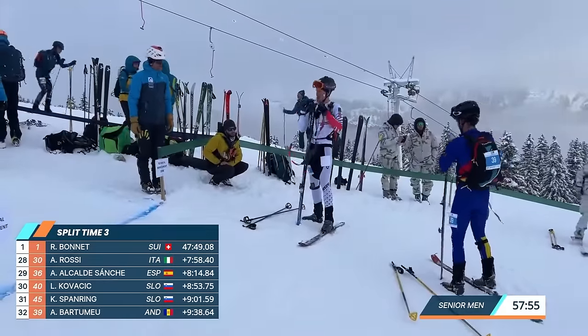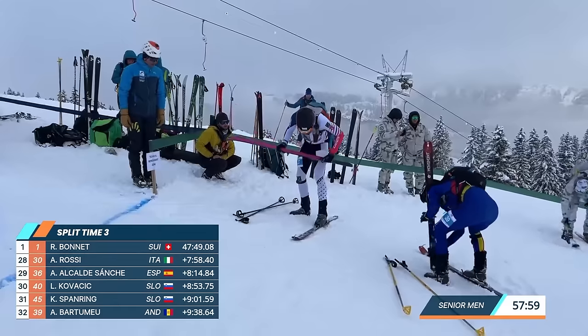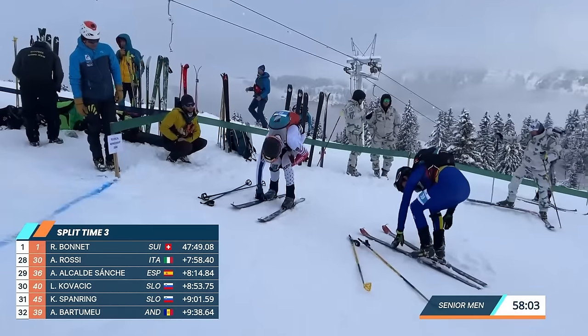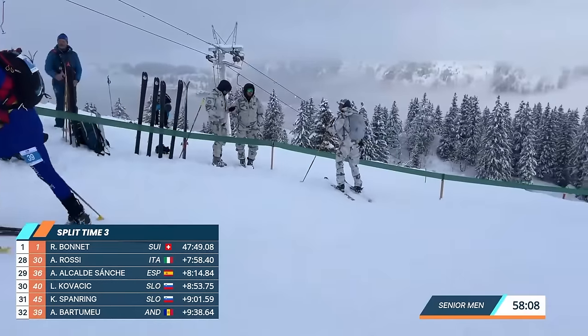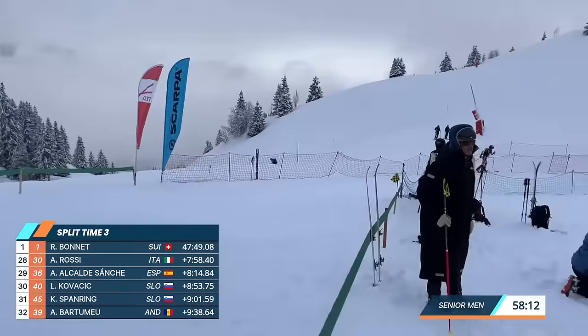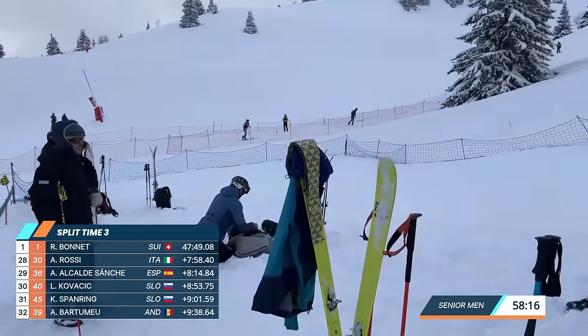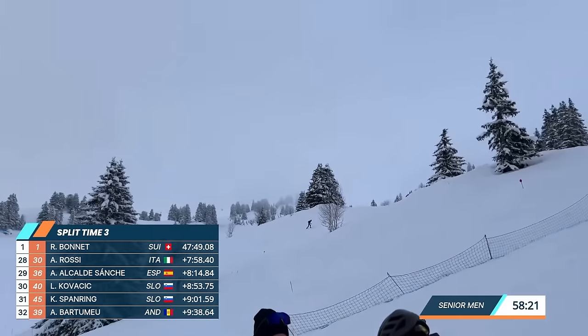Day one of the European Championships. The individual races have been held in the under 18 women's, the under 18 men's, the under 20 men's and women's. And we've had the finish in the women's senior and under 23 race. And we're just in the final stages of the senior men and under 23 competition now, as they make their final ascent to the peak.